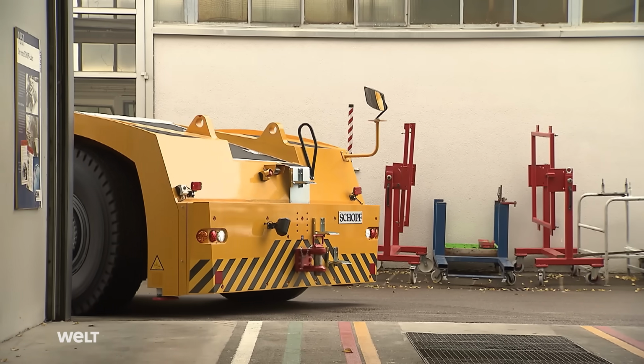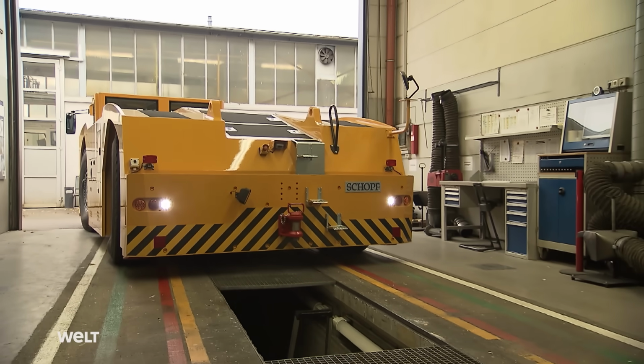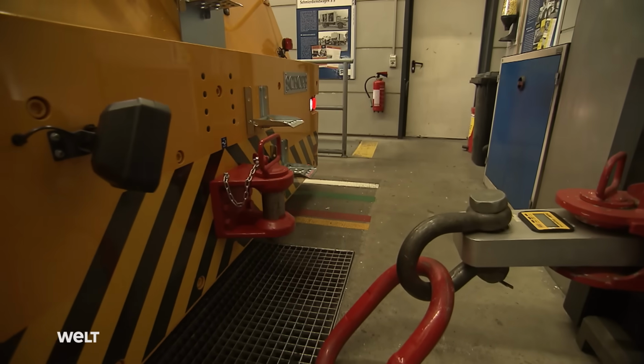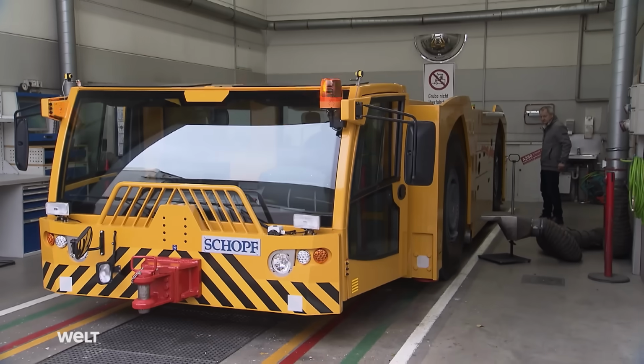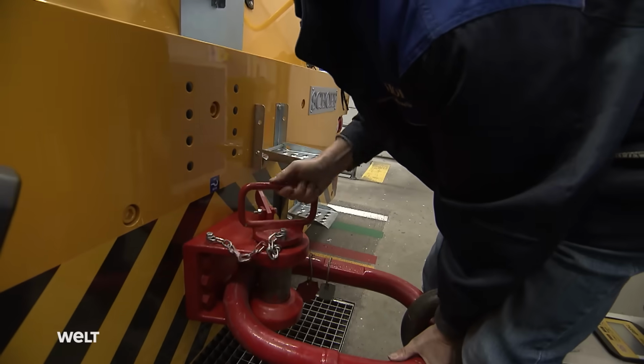A drawhook test will now determine whether this vehicle is powerful enough to tow an Antonov. The specifications that the tow truck needs to meet can be precisely calculated. There's the vehicle's mass and the mass of the aircraft that's to be towed, plus about 6% of roll resistance and a slight incline at the airport also go into the calculation. That's how we arrive at the towing vehicle's required performance rating.